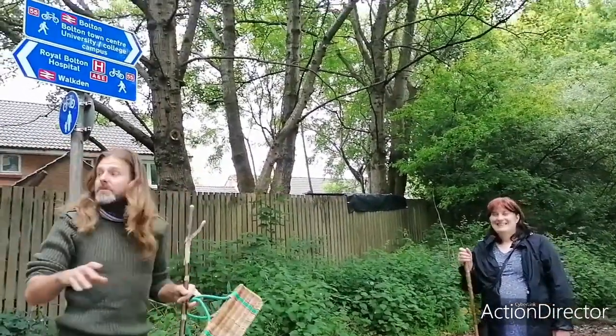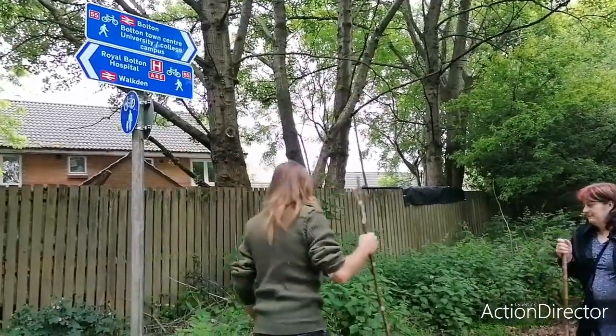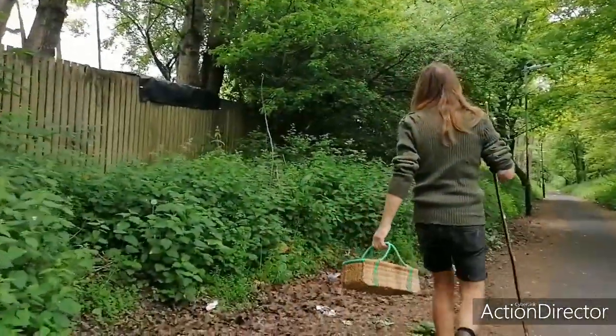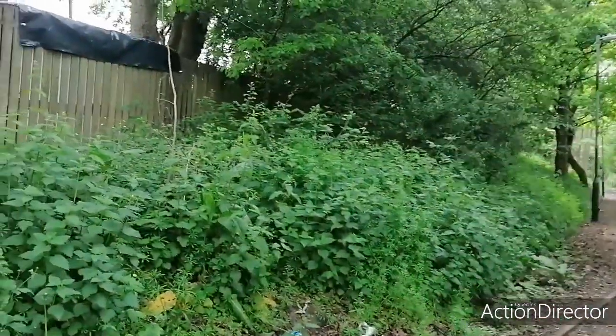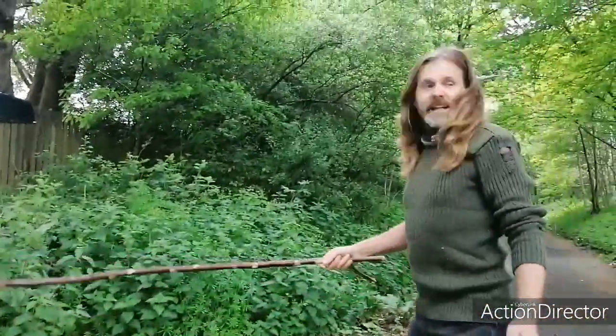Right, so what we're going to do is walk in that direction towards the hospital, but before we go anywhere, let's have a look here. Come on. Have a look at the stuff. So, I've got loads of stuff. And the real obvious thing that we see absolutely everywhere, especially in urban places, is nettles.